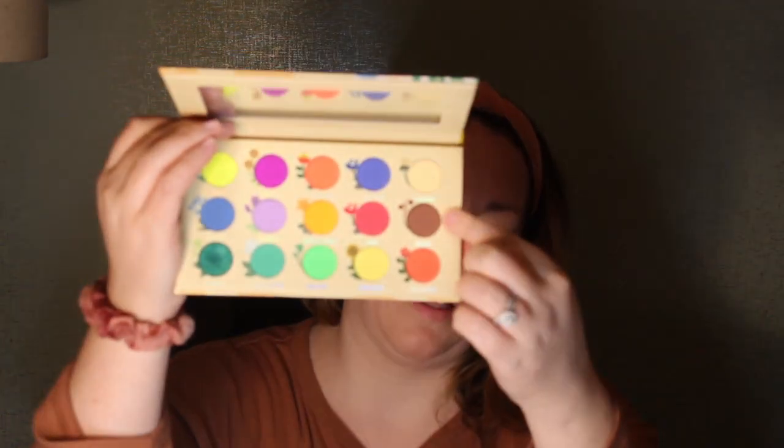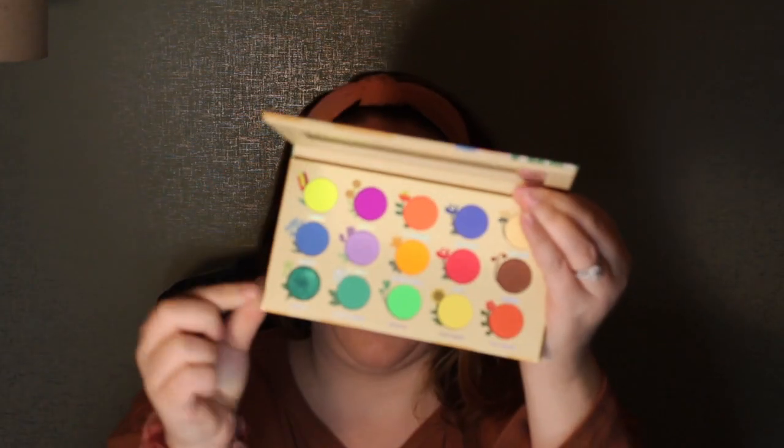It's so pretty. So this palette was $17 and it's mostly mattes. There's one, it's like a sequin shade, like a matte with glitters in it. And then one really pretty kind of foiled shimmer. I swatched it in my Instagram stories the other day, but I don't know if that's gonna pick up very well, but it's a beautiful shade.